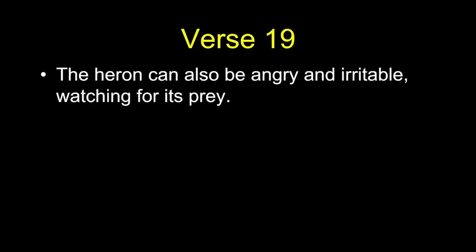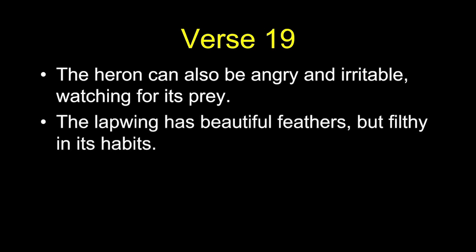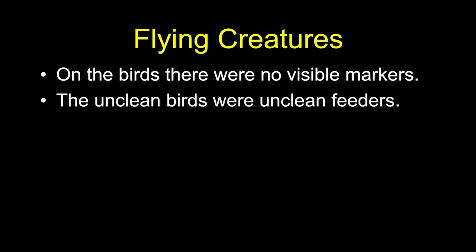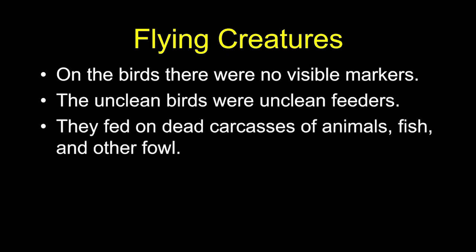The heron can also be angry and irritable as it goes after its prey. The lapwing has beautiful feathers, but it's filthy in its eating habits. And on the birds, there are no visible markers, but the unclean birds were the ones that were unclean feeders. They fed on dead carcasses of animals, fish, and other fowl.